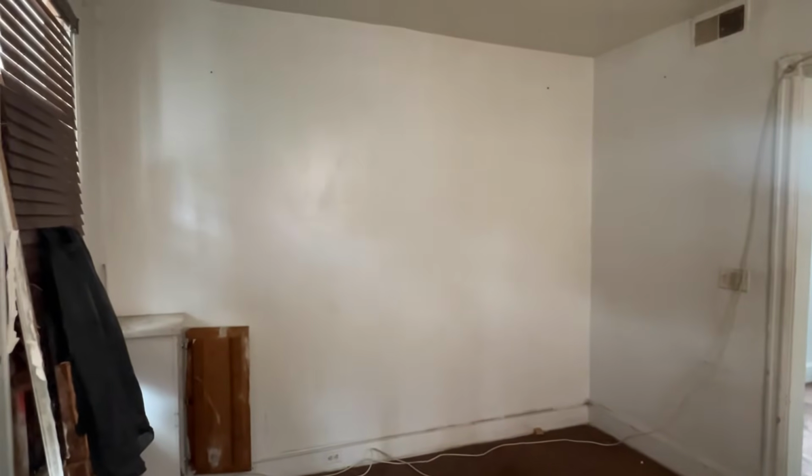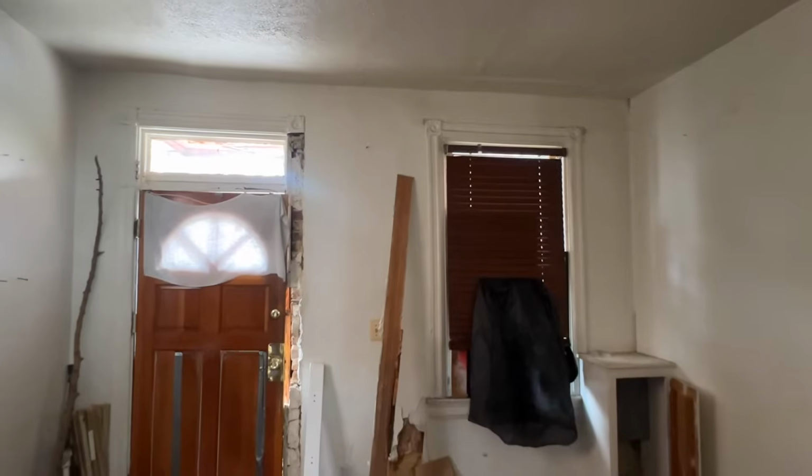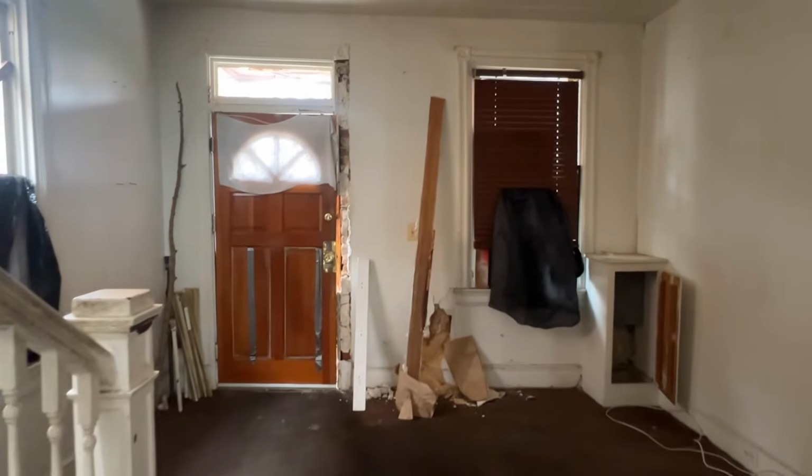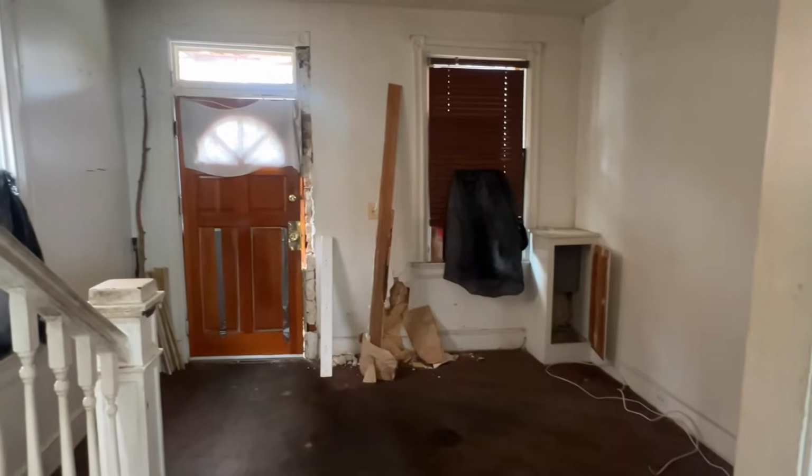All right, so this is a super cool property because instead of buying a condo, you could buy an actual townhouse in a great location. This would be the living room. Let me back up a little bit. You actually have pretty tall ceilings. I believe they are 9-foot ceilings, so it feels more spacious than it actually is.